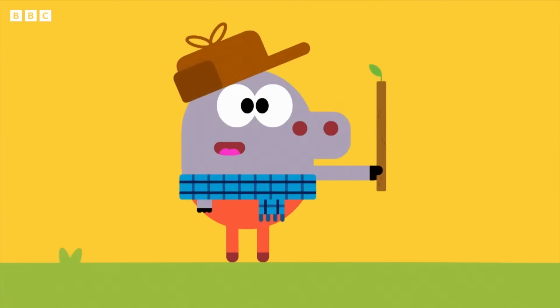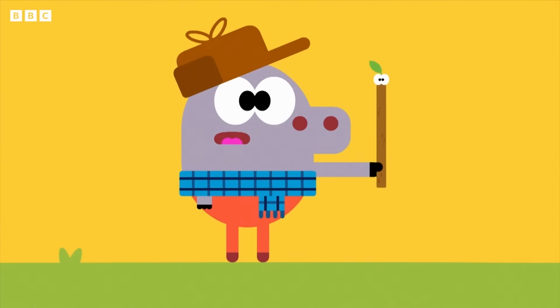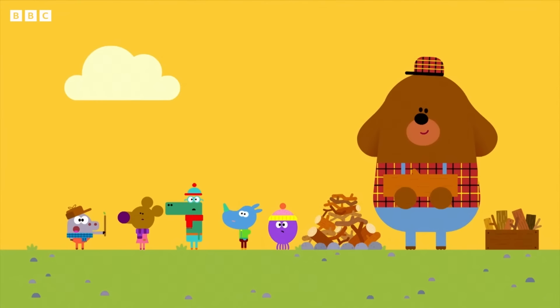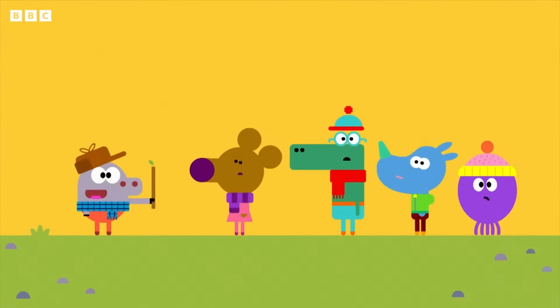What? Eyes on a stick? Stick. Did you just say stick? Ha! Everyone, everyone, look what I found! A stick. Yes, Roly. We've all been collecting those. Not like this. It's special.